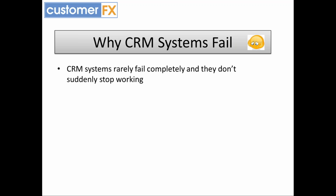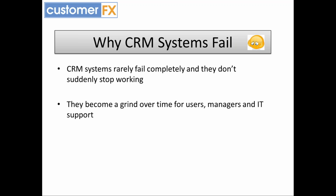Just as an opener, our experience has been that CRM systems rarely fail completely, and they don't just suddenly stop working. When a failure of a CRM system is being described, I really see that as it falling short of expectations. To some, that is considered a failure, and I would agree with that as well. Again, it's very rare that we've had somebody's system totally stop working for any length of time. Software is pretty solid and reliable these days.